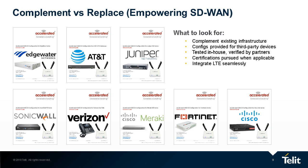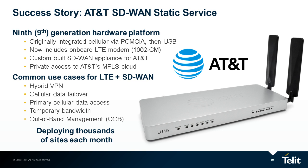Now, I'd like to talk a little bit about one of our key success stories, and this is a platform that we have designed and built specific to AT&T's instructions. This is the 9th generation of this platform. In fact, this platform is called SD-WAN Static as the service name. So AT&T is a large carrier, obviously extremely focused on SD-WAN type services.